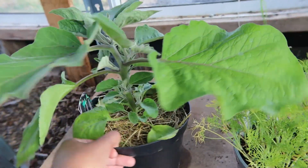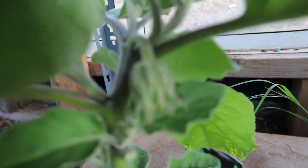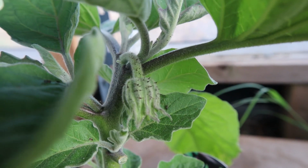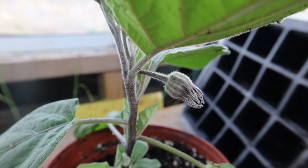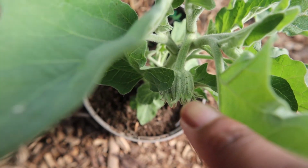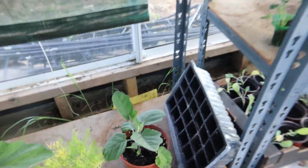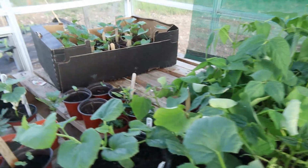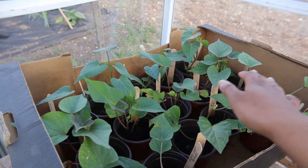Oh, I've just spotted our first flower. Look at that. Amazing. Can't wait. Oh no, wait. There's flowers in all of them. Even this one here. Another flower. Praise God. Guys, you know the struggle we had with aubergine last year. It got to flower and then an early frost came. And yeah, I'm just so happy.